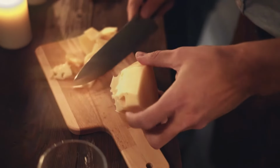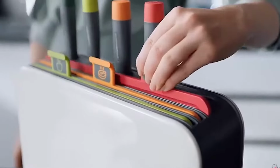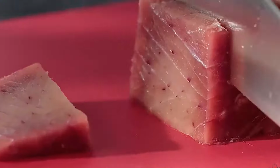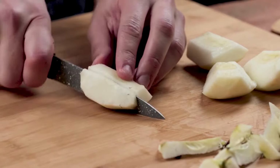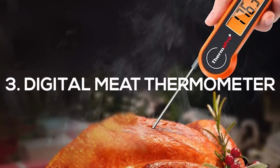This holder will go into drying mode automatically and keep your cutting boards and knives clean and dry. The set includes 4 knives in various sizes and colors for various food items. This smart kitchen item costs $189.99. Number 3. Digital Meat Thermometer.